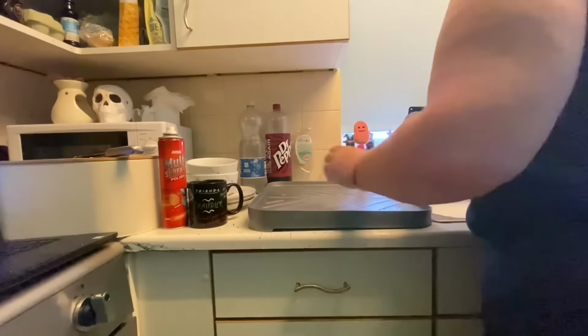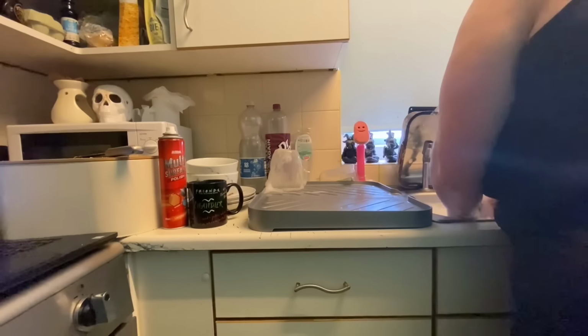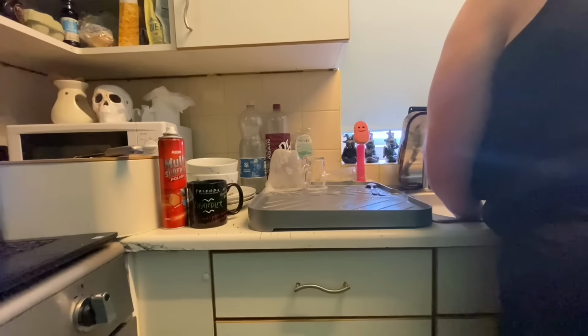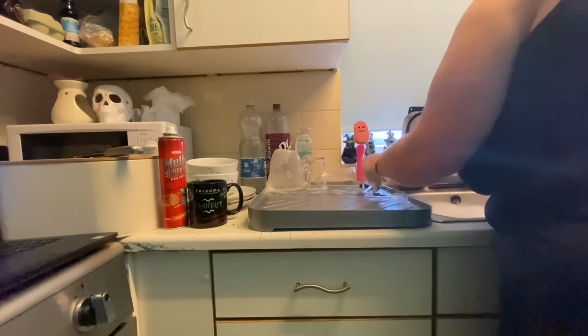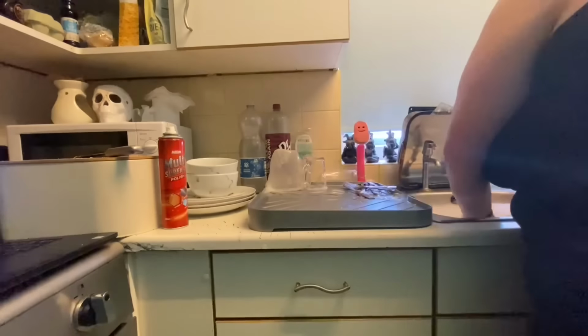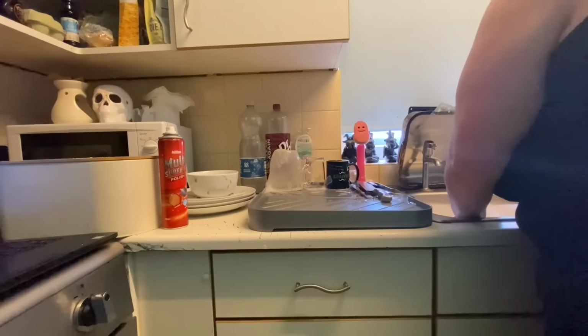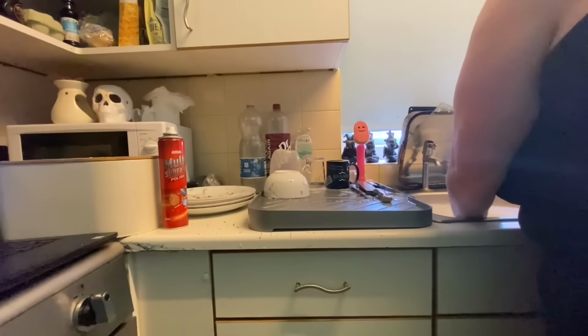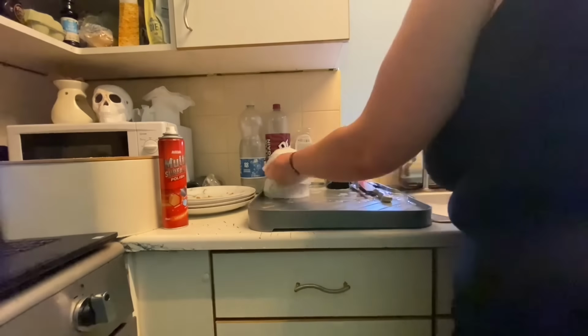I have had this draining board thing for so long. I suspect 10 years, but I don't know exactly how long. But it has been many, many years I've had this. And I will not be getting rid of it because it's so handy dandy. It came from Betterware, which is a company here in the UK. I don't know if they're still going. I suspect they are. But they're a company here in the UK that sell all sorts of things.